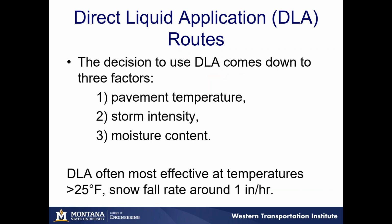So when you're talking about using DLA, you have to consider three main factors. What's your pavement temperature? What's your storm like? And what's your moisture content of your snow? And these are critical components that'll determine the success of a DLA program. So from an overview document that was put out fairly recently, which we do reference and you can go directly to from our report, it's most effective when temperatures are at or above 25 degrees Fahrenheit.